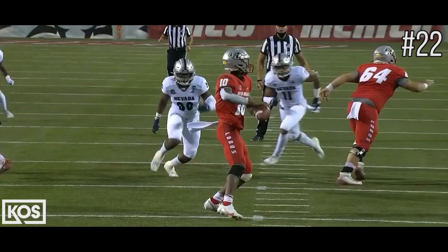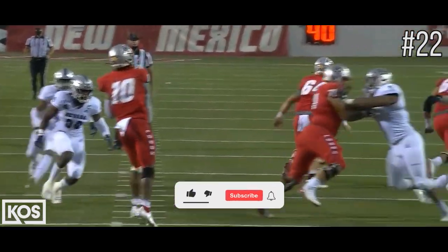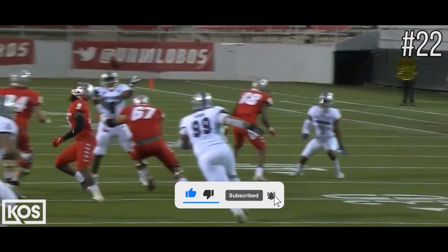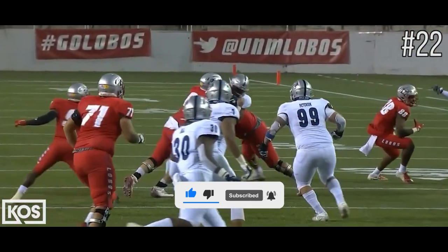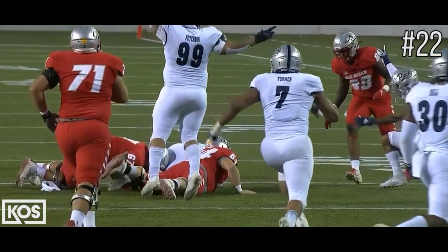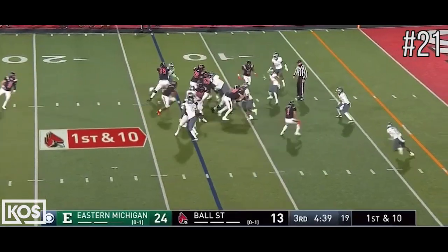Tyson Williams comes up with the interception. But it was a great play call. That's just a bad throw by the quarterback. He led him a little bit too far, and then the receiver with the tip, and that's just tip drill. That's what you practice every day in practice as a defensive guy. I know you're a defensive backs coach. That's 1st and 10 for Ball State.